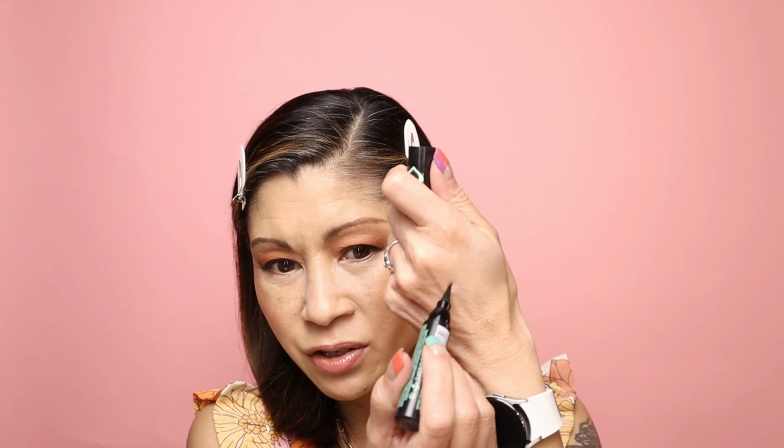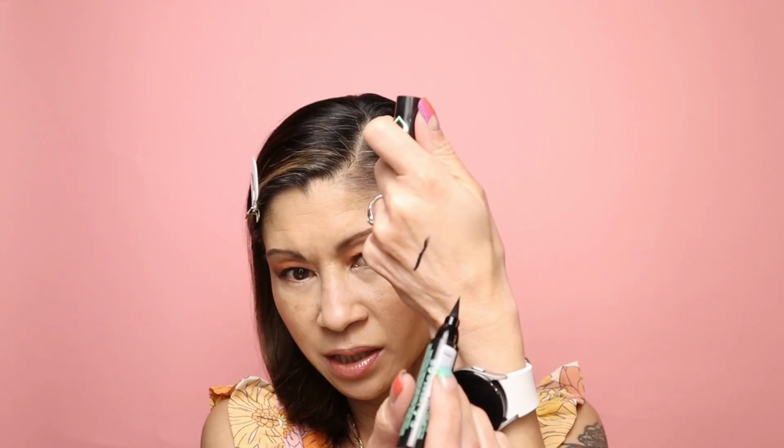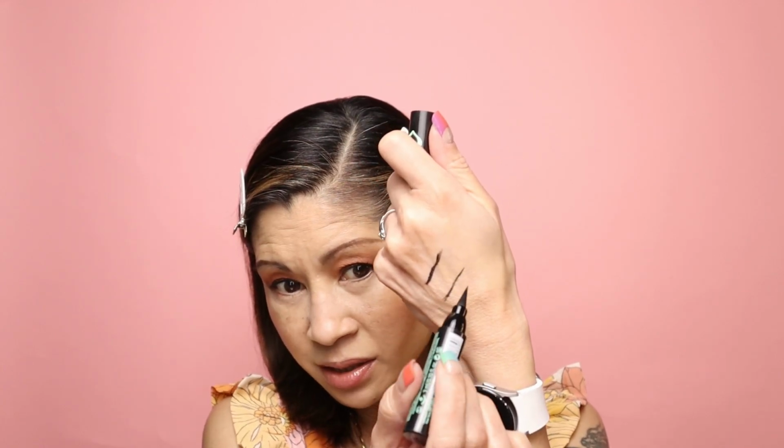I mean, it just has no pigment. As you can see, it's kind of splotchy. It just, yeah, not good at all. Not a big fan. And for mascara, I just went in with my favorite CoverGirl Simply Ageless Lash Plumping Mascara. You know that's one of my all-time favorites.